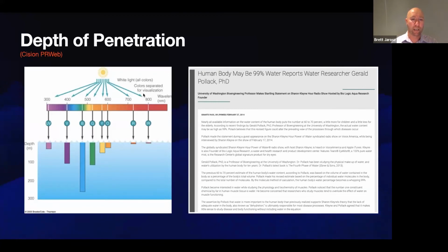Now, as you can see here, they've separated the colors just for visualization. So we can see all these different colors and we can see the actual penetration into water. Just think about it. The deeper you get into the ocean, the bluer it becomes. And that's because the blue wavelength can penetrate deeper. You think of the ocean, it's bluey, it's green, and then start to think about, is the water colder at the top or is it warmer at the top? And of course, we all understand that the water's warmer at the top and the deeper you go, the colder it gets. And so we'll start to understand the reason why. So the visible light doesn't get absorbed by water. Now, I brought this point up because this PhD guy suggests that the human body may be 99% water.